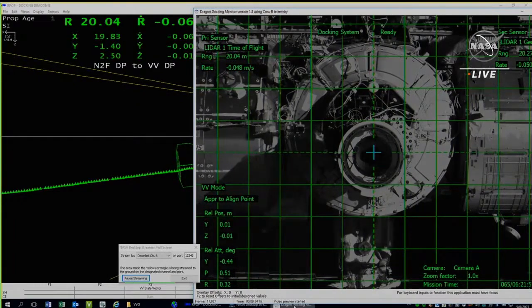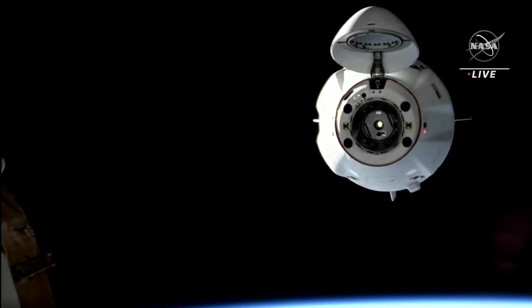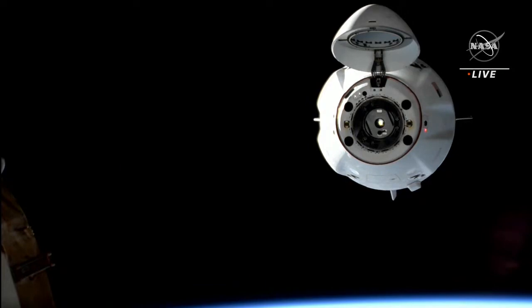Dragon, SpaceX on the big loop, ground has pulled go for approach two and will be commanding approach allowed shortly. As a reminder, once Dragon is in the crew hands-off point, retreat and breakout are not permitted. SpaceX Dragon copies, and we see approach enabled.